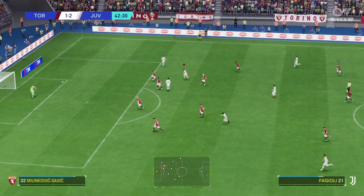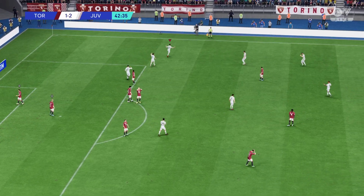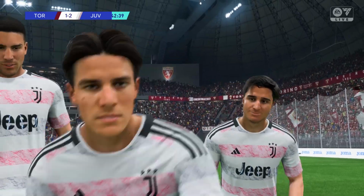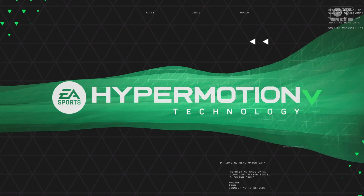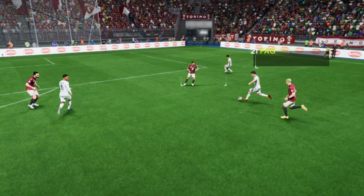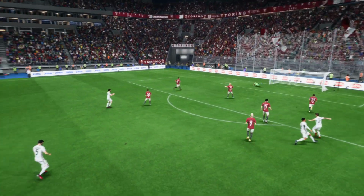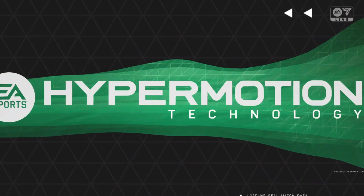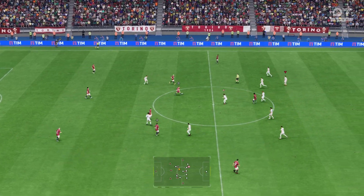Fagioli goes for goal. That has gone like a rocket. It's an absolutely wonderful goal. Well, take a look at this. He's certainly full of confidence to have a go from there. It just opened up for him and he thought, why not? What a strike. And away we go again at 3-1 now.